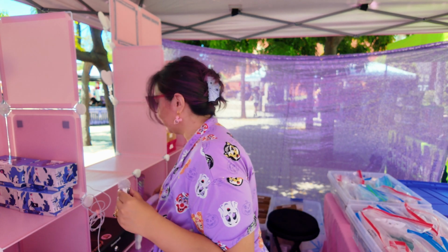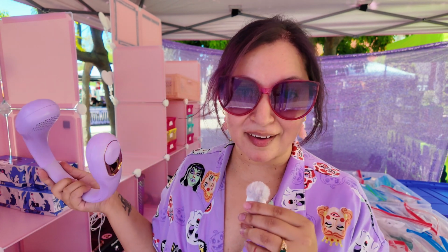Listen, the weather today said 87 is the high, but I was already sweating buckets just setting up because it is so humid. So I knew that I needed to wear something a little lightweight, and I have my neck fan, and of course it matches the outfit because we love a matching moment here. It's supposed to get really hot. I hope that doesn't deter the shoppers for today.